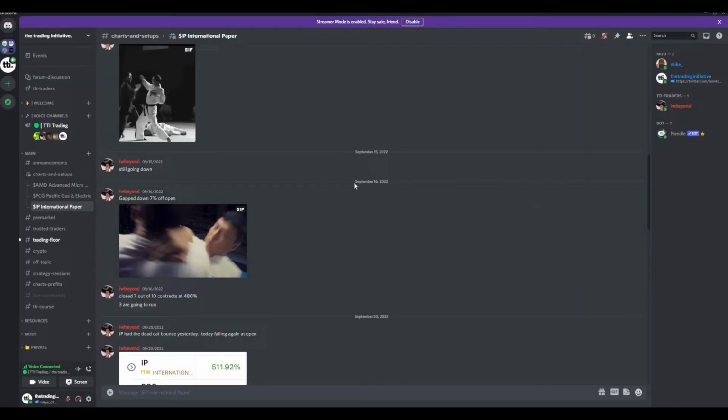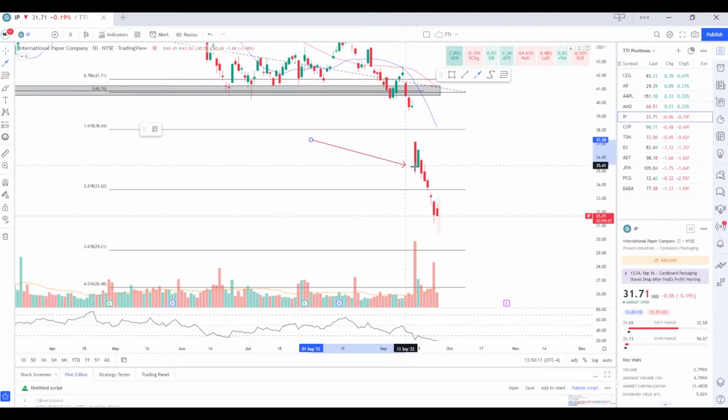In this case, IW Beyond on September 16th closed 7 of his original 10 contracts at 480%. And left the other 3 on the books to continue the potential move to the downside. And just so you're fully aware, September 16th was the capitulation candle that we had originally planned to grab.